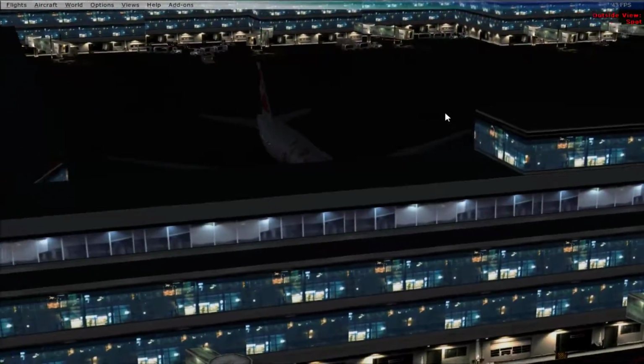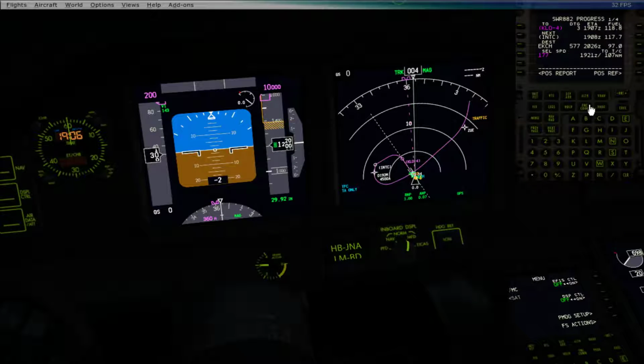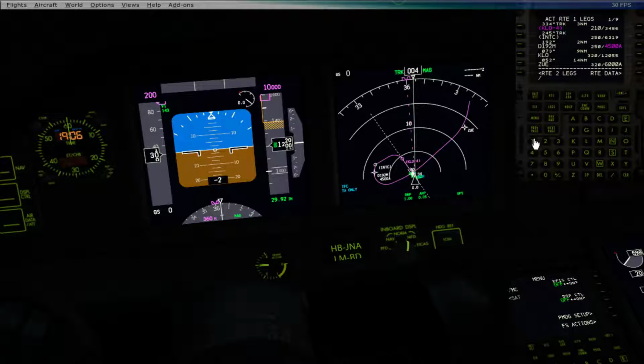Let's do the pushback here. Pushback just straight backwards, no turn. Just check everything before we do anything else. Alright, is good here. Looks great. Sections ready. We'll just change that to 7,000.